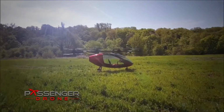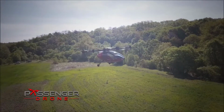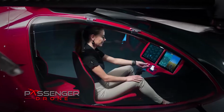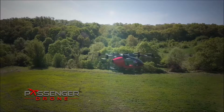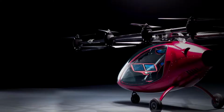been dreaming about this since you were a little kid. Your own personal air transportation. Passenger drone, taking autonomous to the sky. Input your destination on the touch screen and passenger drone takes you where you want to go. Safely, quickly, and in comfort. Traffic jams, done. Driving stress, done.